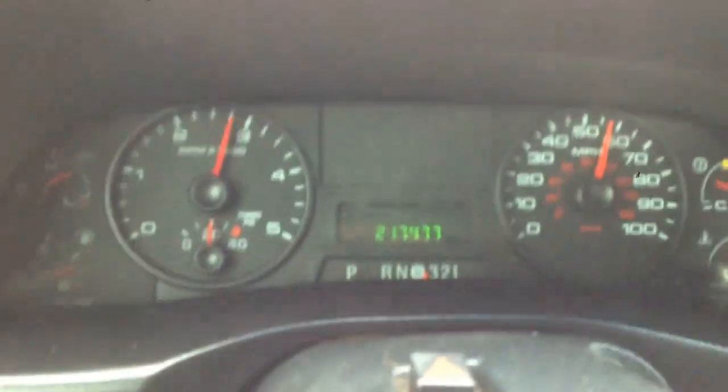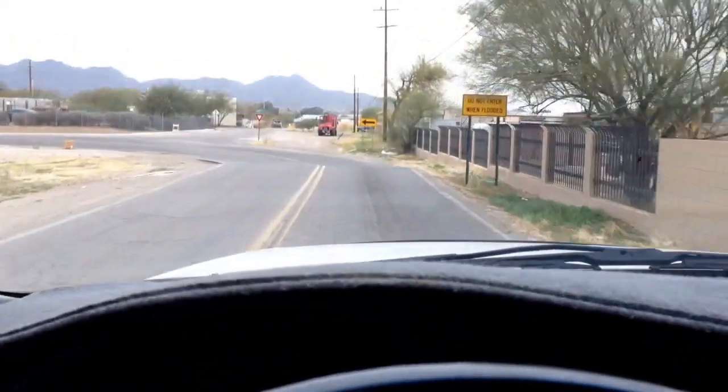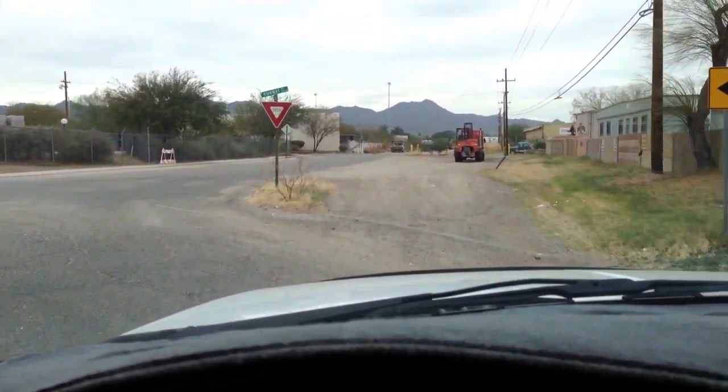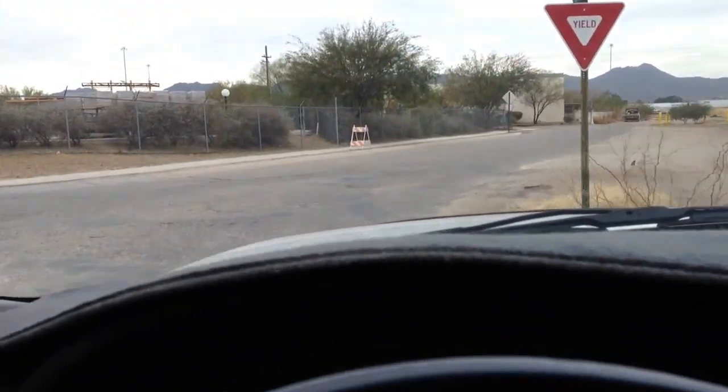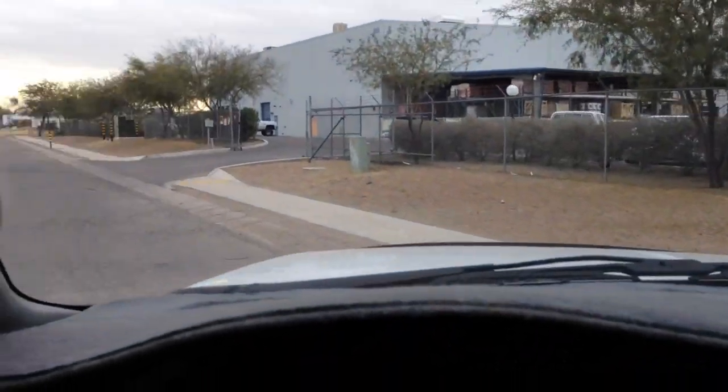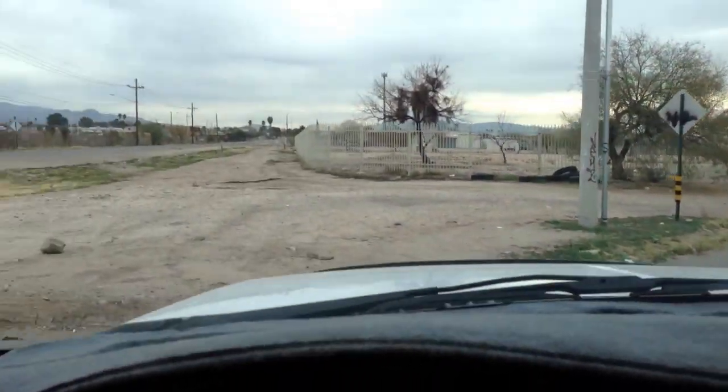I'm going to jump on it here. Here's your turbo-ing. Is that a verb? Wow, it runs really good. No vibrations at all. Nice truck. If you just want a plain truck to pull with, that's going to save you a ton of money just because of the miles.